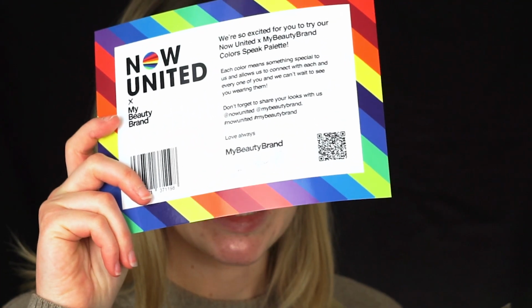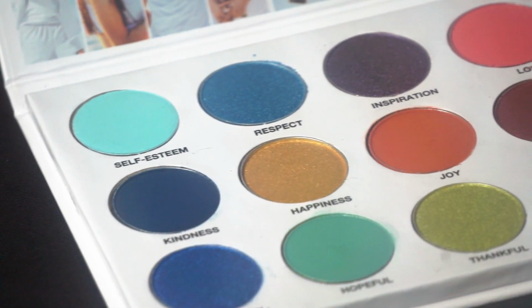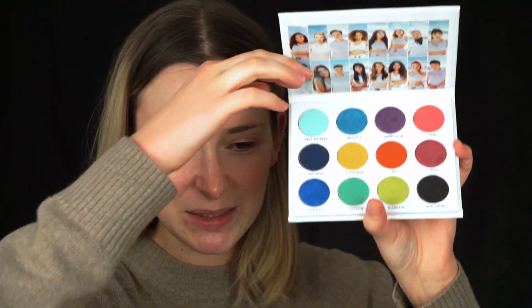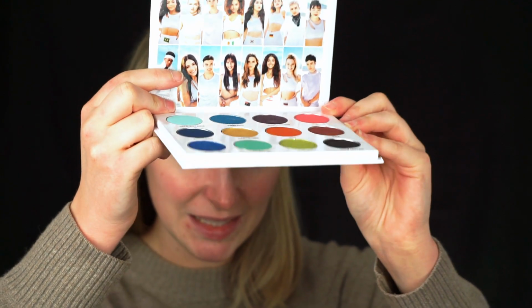Okay, so I just washed my face, and when I was washing my face, someone knocked on the door and I received a package which I was very much trying to get opened. So it's my beauty brand X Now United. I have no idea about this brand and this collaboration. I have no idea who these people are. So you have the Now United palette. The palette looks like this. Why does this look like someone put their finger in it? This palette looks a little bit rough. I don't know what's going on.